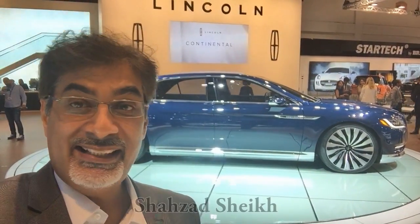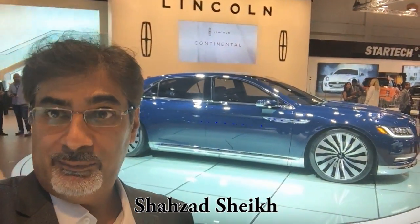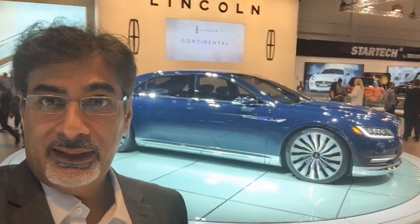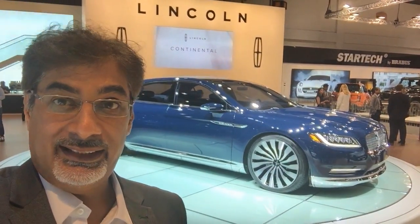Check out behind me, this is the Lincoln Continental. What a stunning, magnificent beast of a thing. This is how proper luxury saloons should be done. It looks fantastic in the metal. I really like it.